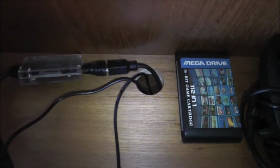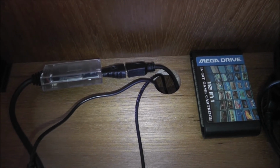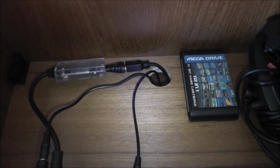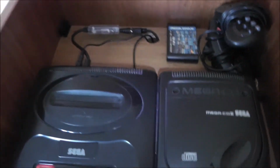So great little piece of kit, that. I mean, it's a bit expensive, but for what it does I'm pretty impressed. It's cheaper than a Mega SG, but again, each to their own. So yeah, it works brilliantly for that. Opening up, put your cartridges in the top.